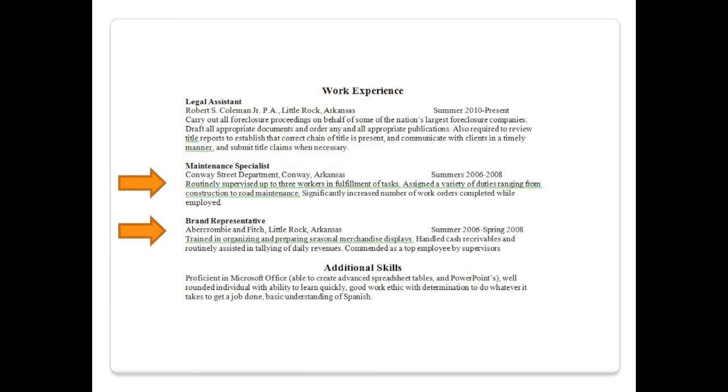This student worked in the street department, basically filling potholes all summer. But look at what a strong description he's shown. He had 3 workers that he supervised. He did a lot of different tasks, and he showed some proof. So remember, at the beginning I said you need to list things that you've done, but you need to prove it. Prove what you've done. The work that you've done is good work.